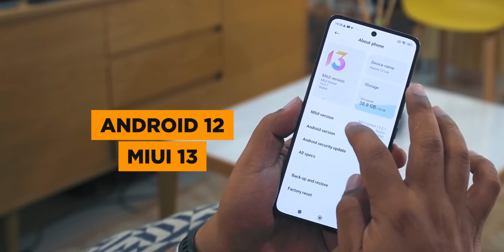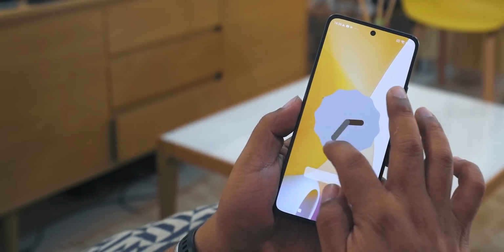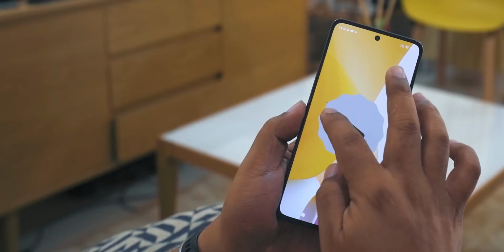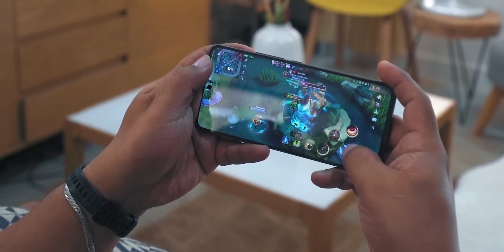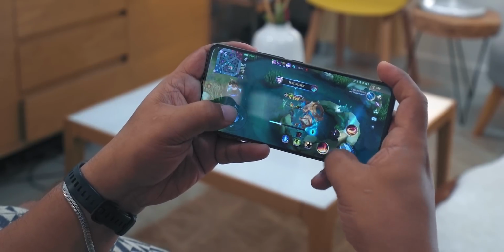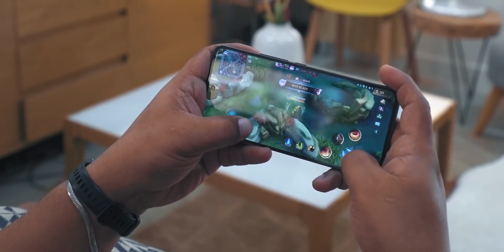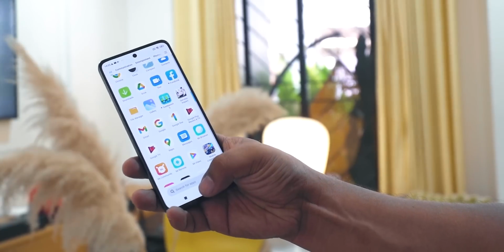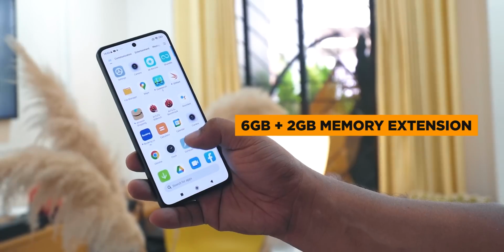It's the familiar MIUI interface we're already used to. Looks simple and user-friendly, yet highly customizable with a lot of features to boot. Xiaomi also popularized this memory extension feature where you can set the phone to allocate more RAM to the system by partitioning some parts of the internal storage as virtual memory. The phone gets more RAM in return and should improve the overall user experience. In this case, our review unit comes with 6GB of RAM and 2GB memory extension.